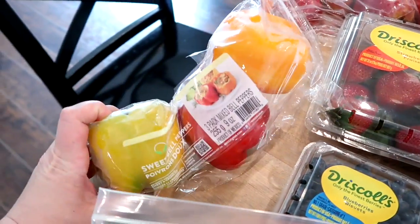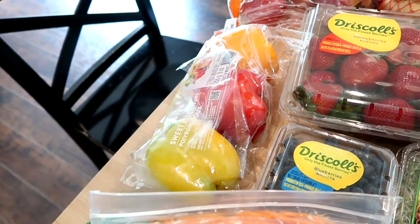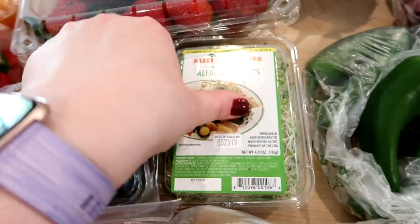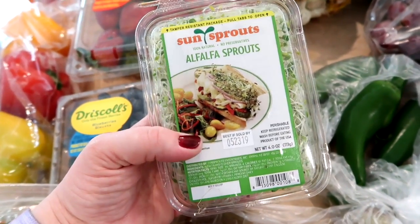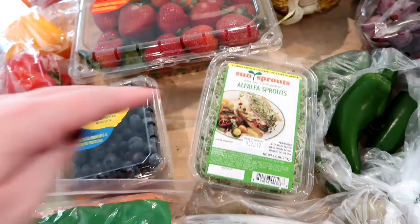I grabbed a 3-pack of bell peppers. We didn't have any of those left in the refrigerator, and I like to keep those on hand for salads and snacks. I got the kids some blueberries to have for breakfast, and then I also had to get these at Hy-Vee. My Walmart does not have alfalfa sprouts, and I wanted to have these on hand for sandwiches and wraps this week, so I had to go to Hy-Vee to get those.